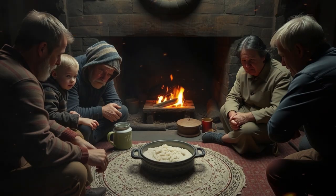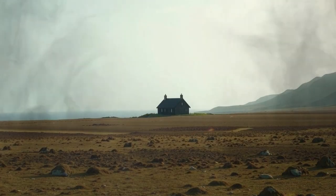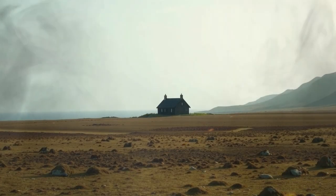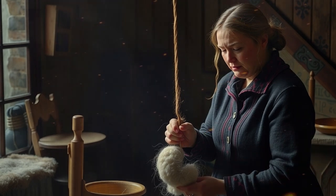They were built right into slopes whenever possible, their backs facing the prevailing wind, profiles kept so low that from a distance they truly looked like nothing more than natural mounds. This wasn't just about looking nice. It was pure survival. A house that stood tall would be torn apart by the first major storm. In your head, you're probably thinking, "This is how I die, by the wind." But out loud, you're learning, because one day you will need to build your own Black House.